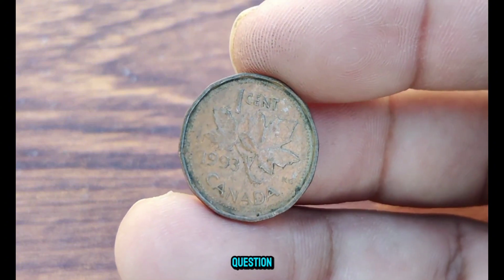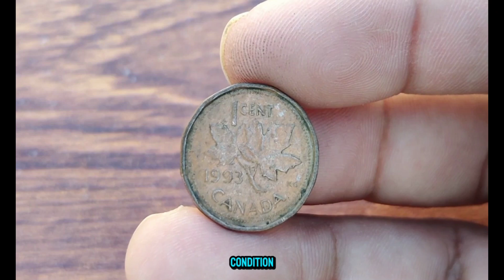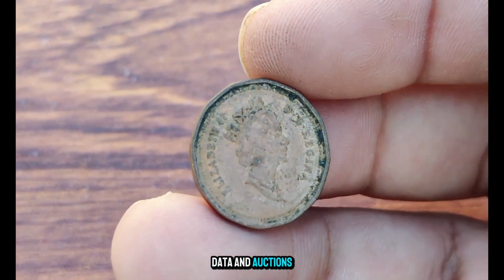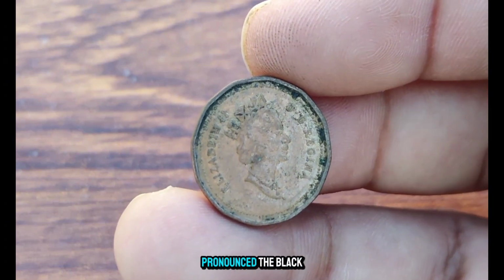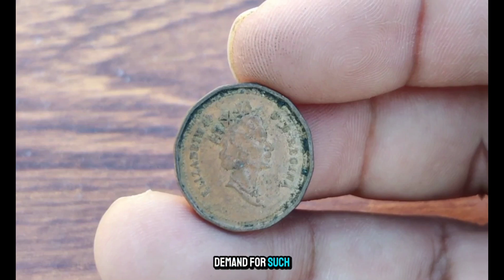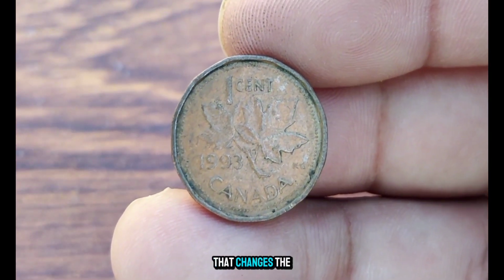So the big question, how much is the 1993 black shaded Canada 1 cent in fine condition worth on today's collector market? If you look at recent sales data and auctions, the value of these coins can vary quite a bit, depending on how pronounced the black shading is, how fine the coin's condition is, and the overall demand for such variants. When we're talking about the black shaded variant, that changes the game.